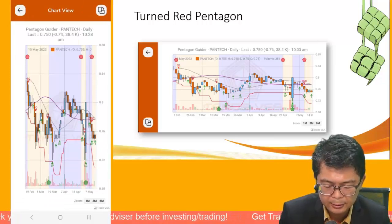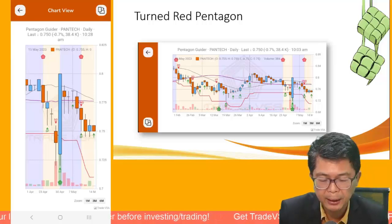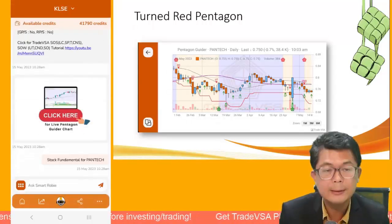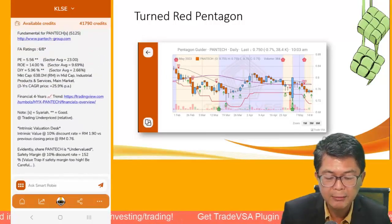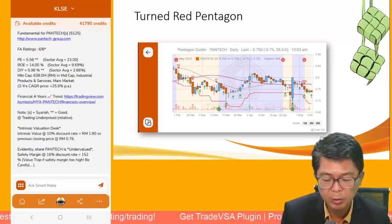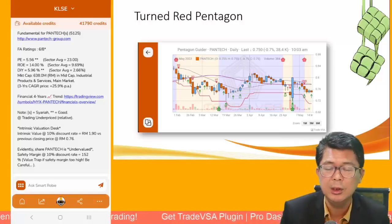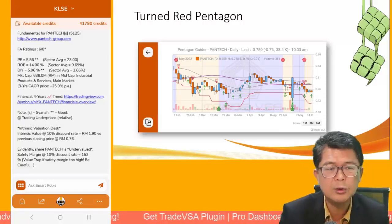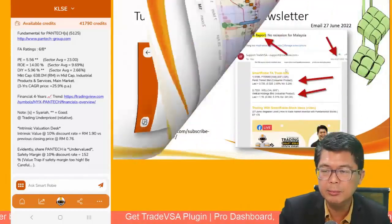So you can see this one switching to 1 month chart also broke down after we had the Red Pentagon. But let's take a look at the stock fundamentals. So you can see stock fundamentals in here with a PE of 5 times, while the sector average is 23 times. So it is a very, very low PE in here, but need to be cautioned and investigate further, especially those of you who are wondering why the PE is showing such a low figure. Sometimes it could be a value trap in here, right? And that's also why you want to be looking into it.